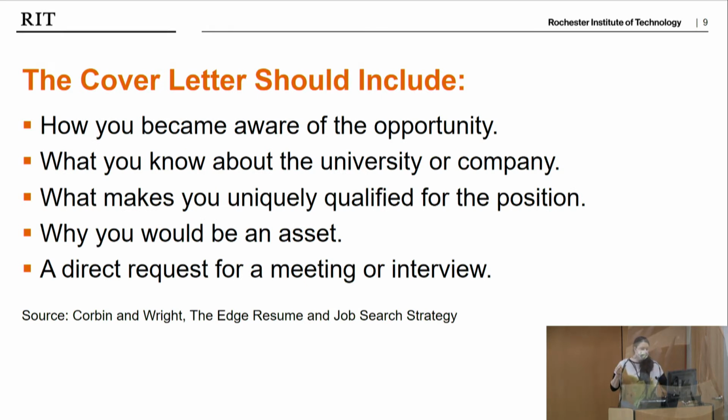What should it include? These are really important things. And I'm actually reviewing positions now. I've reviewed positions for years for different jobs, and I can tell you when people sort of skip these things in their cover letter, you're just like, why? How did you find out about this opportunity? Do you know where you're applying, right?